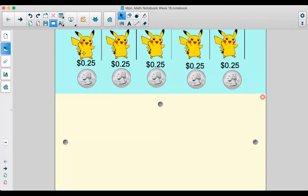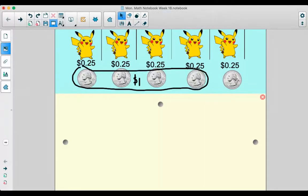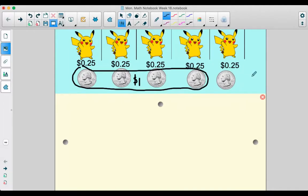So maybe you realize if you had a dollar bill, you could buy 1, 2, 3, 4 Pokemon. So maybe you counted up these and thought, okay, that's worth a dollar. If I had a dollar, I could buy 4. Maybe you even thought about, okay, if I wanted to buy all of the Pokemon, it would cost $1.25. Can you try writing down $1.25 on your whiteboard? See what it would look like?